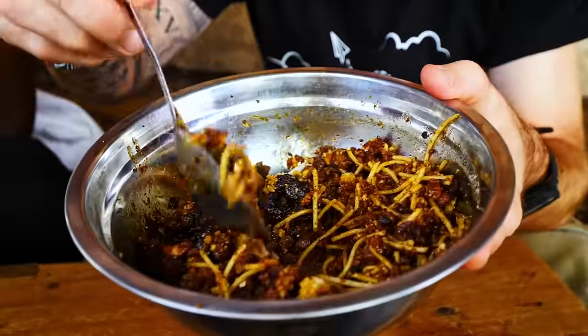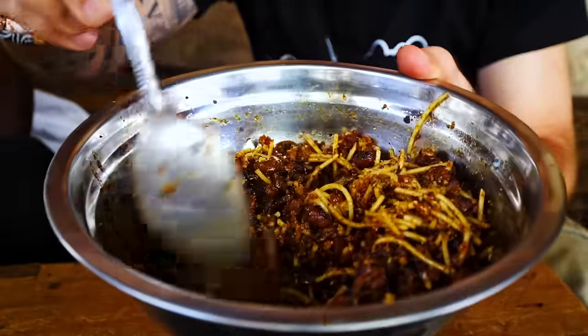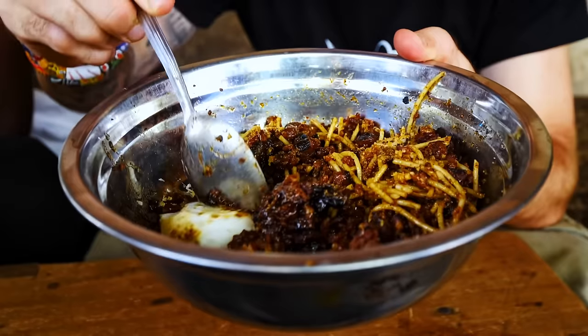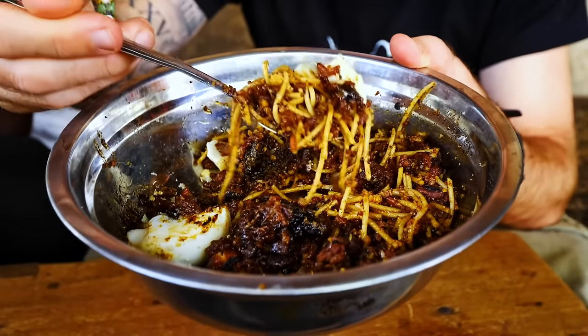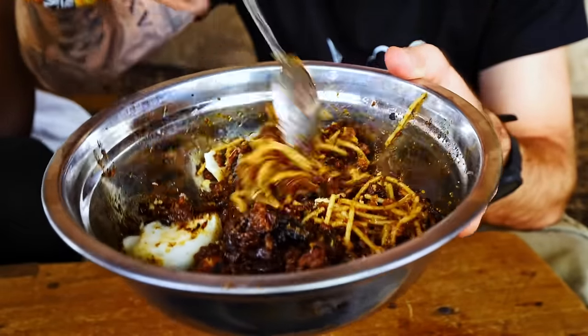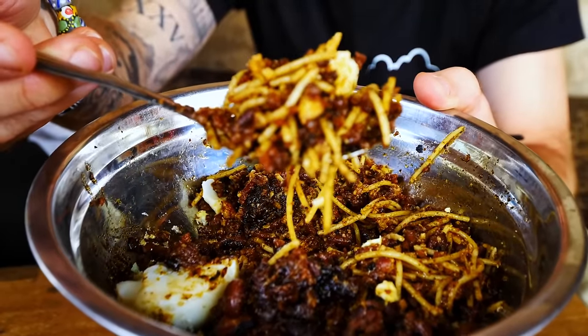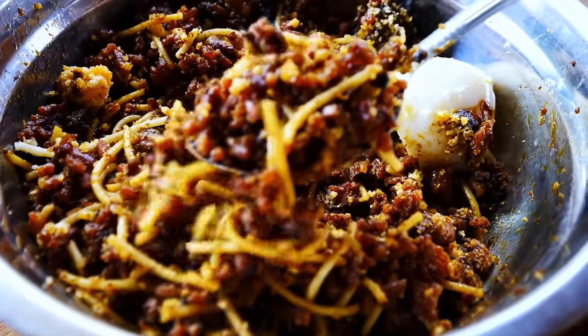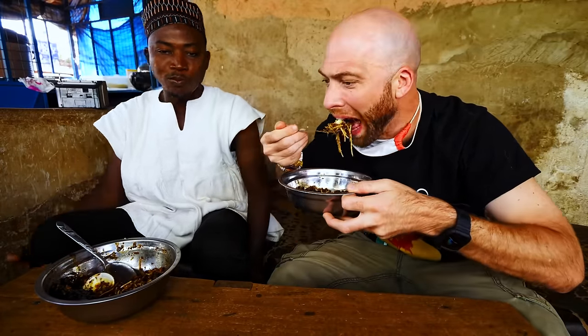Mm. So every city has its own style of wache, right? But usually very similar. Always the noodles, the egg as well. Some of them you add some cabbage and stuff, some vegetables, some onions, some don't. This is so flavorful. I love the textures. For me, breakfast has to be delicious and filling.